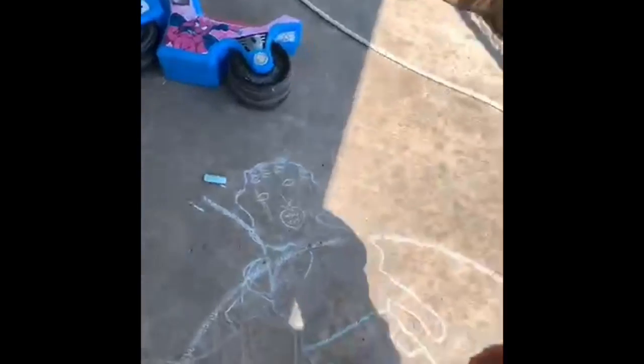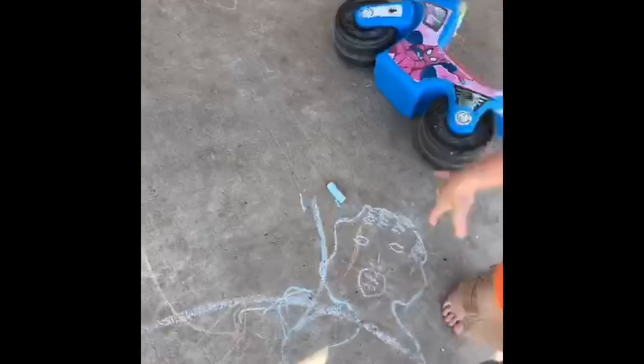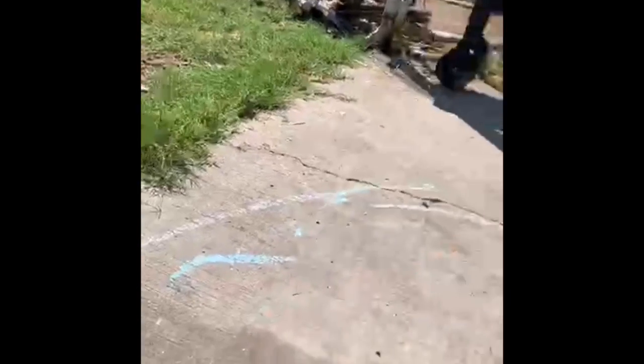Wait. Back it up. We should have X marks the spot where the... Nope, stay right there so I can trace your shadow. Here we go. Stay right there. Mama's going to trace your shadow. Nope. Okay, well, I'm losing him. So we're going to stand right here. Oh, are you going to stand right there for me now? You should have X marks the spot where they started, but you can kind of line them up on where their little heels were. Come here. Right here. Okay, stand there. I gotta trace your shadow.